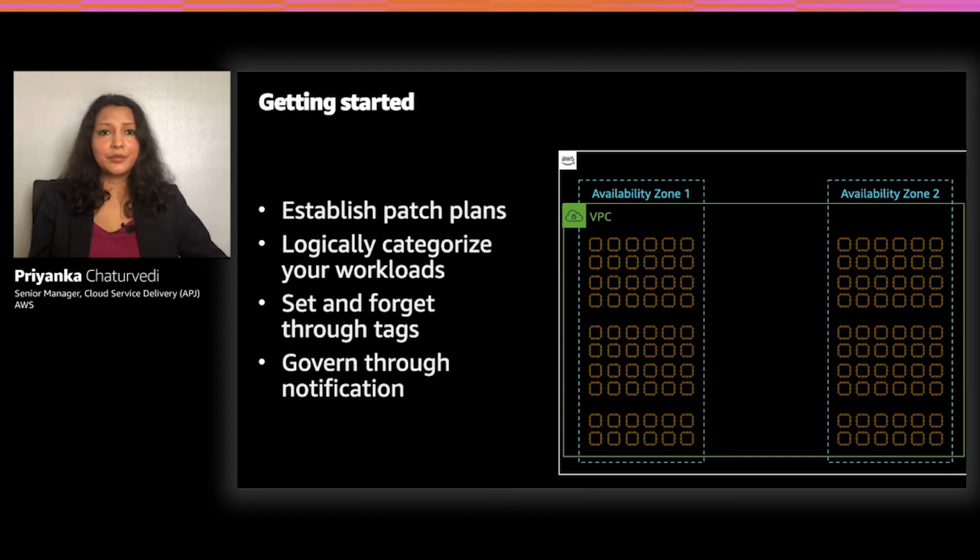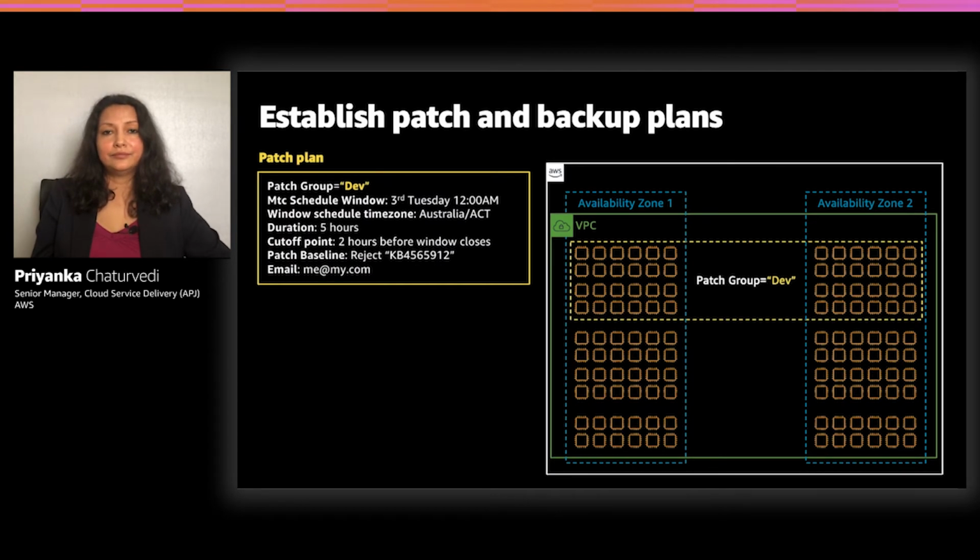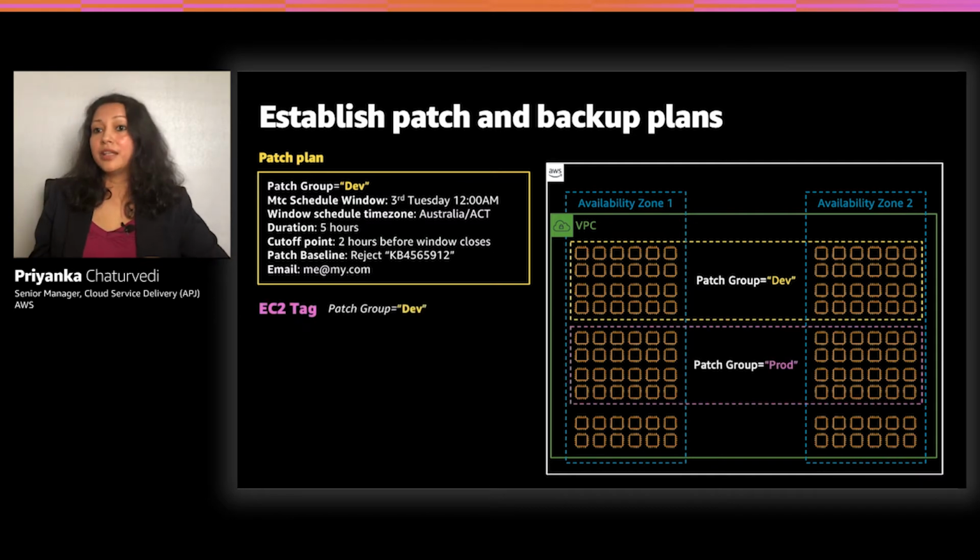So taking the same example forward, what I have done here is I have defined a patch plan called dev. Now I'm taking that approach that in my organization, I want to have patching policy defined based on environment types, dev, test, production. Now, when you're defining your patch policies, bear in mind what to patch, when to patch, which patches to apply. These are the 3 key components here. And in this case, I have given it a 5 hours of patching window, and I have given it a scheduled time of the 3rd Tuesday of the month starting at midnight.